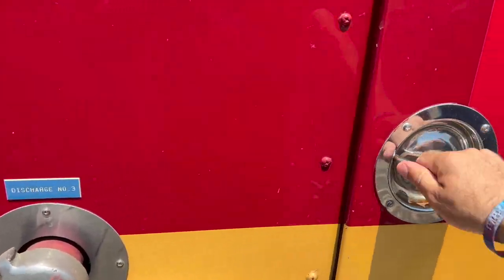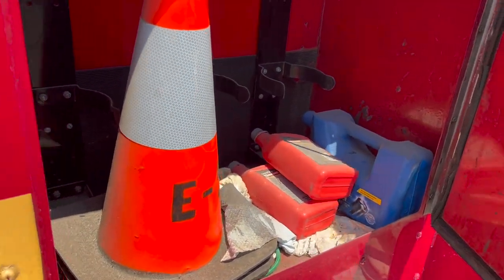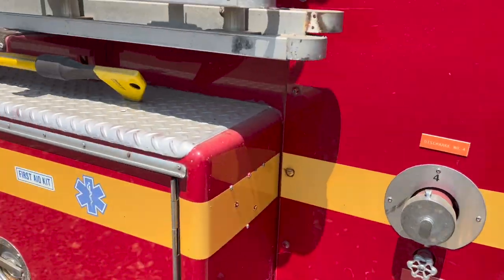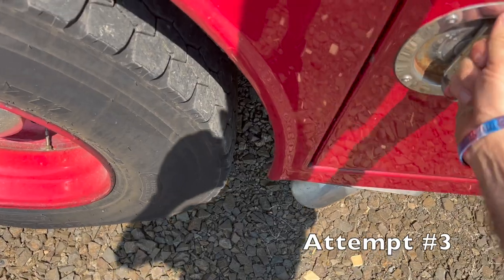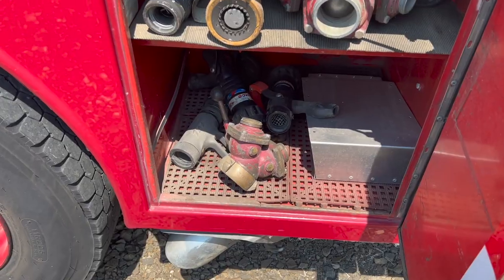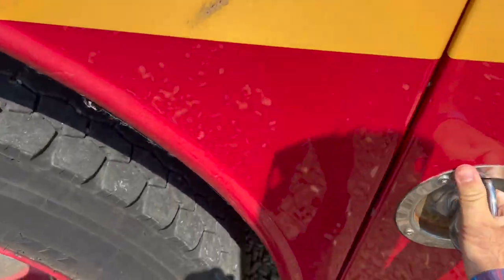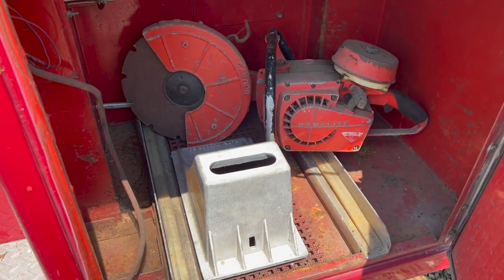All right, what else do we have in here? Okay, I got some cones. Actually, here's some oil. Okay, there was oil. Okay, let me see here. There we go. Oh, okay. Wow. Okay, so there's some hose stuff. Again, I don't really want to act like I know what I'm talking about. Okay, Jamie says it's got plenty of oil. Wow. Okay, well, that's quite a saw.